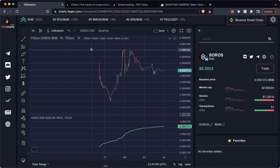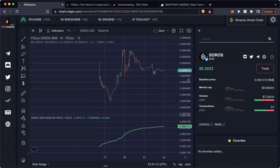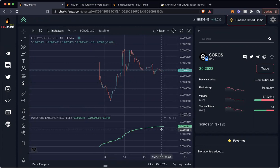So this is their chart in Soros BNB. Currently the price is roughly 0.00005, and then the baseline value is a little bit less than that, 0.00013. Now we can clearly see that the price is higher than the baseline value.